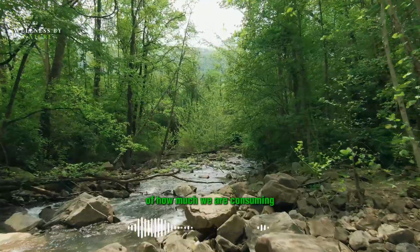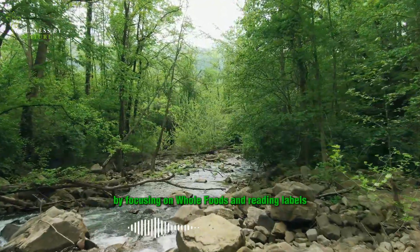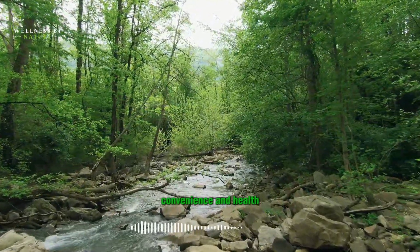of how much we are consuming. By focusing on whole foods and reading labels, we can strike a balance that supports both convenience and health.